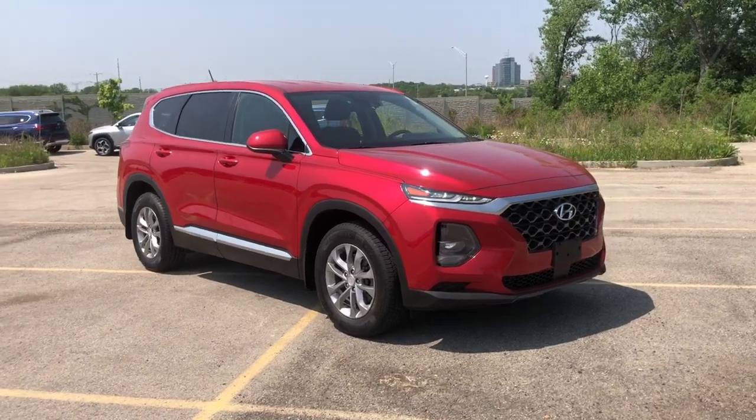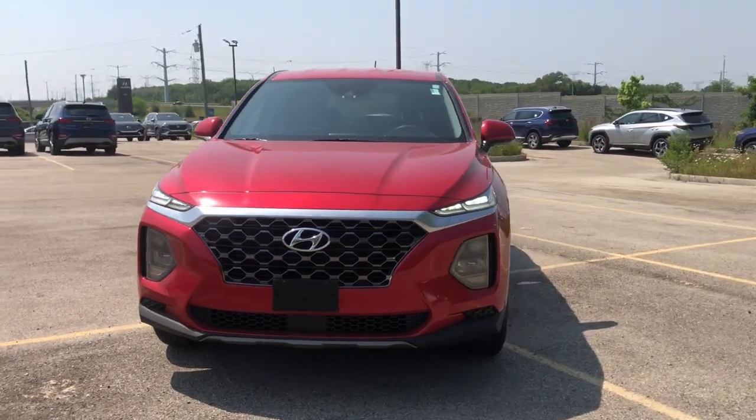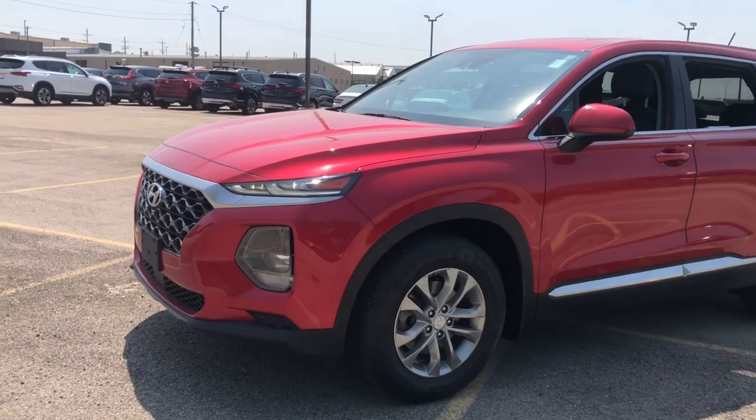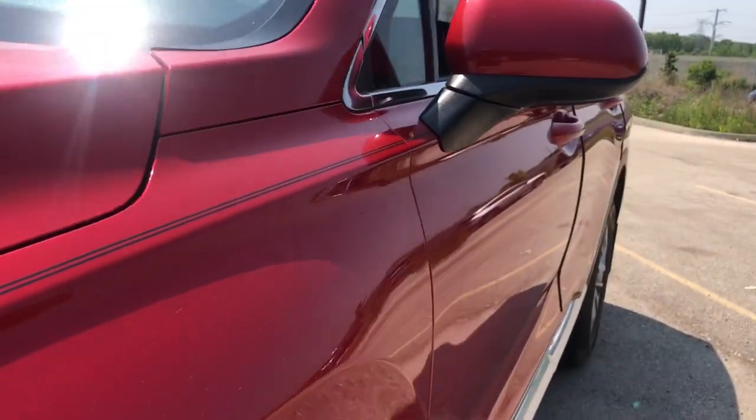Get into a car with value. 2020 Hyundai Santa Fe. This vehicle is an outstanding buy with fewer than 100,000 miles on the odometer. Handsome and versatile, this Santa Fe brings ease and comfort to your busy lifestyle.